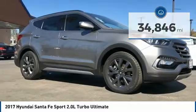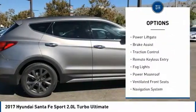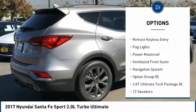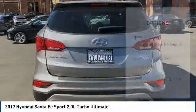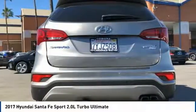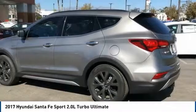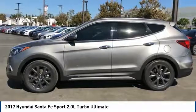Here are some of this vehicle's great options: electronic parking brake, electronic stability control, alloy wheels, power lift gate, brake assist, traction control, remote keyless entry, fog lights, power moonroof, ventilated front seats. Take this vehicle for a spin and see why so many shoppers are now proud owners.